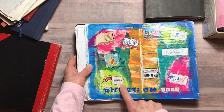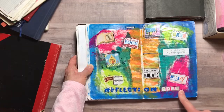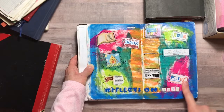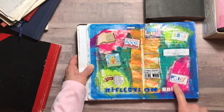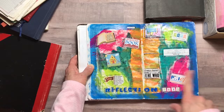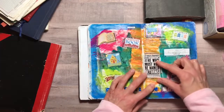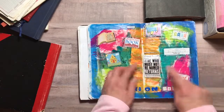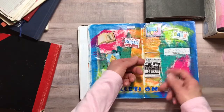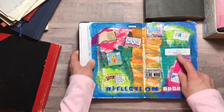These are things that I won, and I listed those. And it says Reflection 2015. I got a PMP, which is Project Management, scholarship. I added this Daily Prophet because the Harry Potter, you know, you must not be named returns. Oh my God, this is like my favorite right here. I love that. I started Jacqs Scraps.